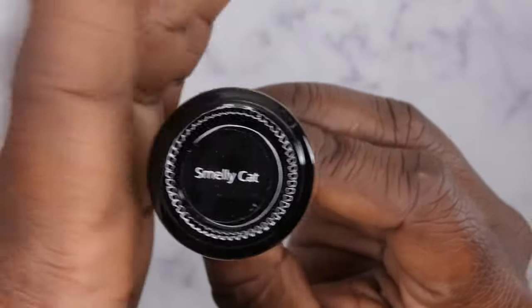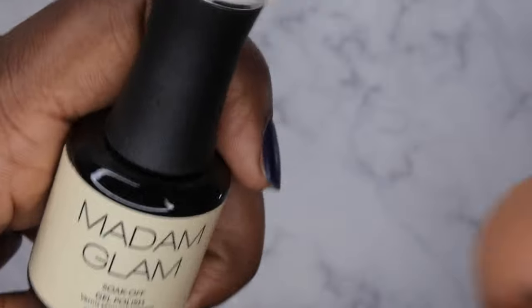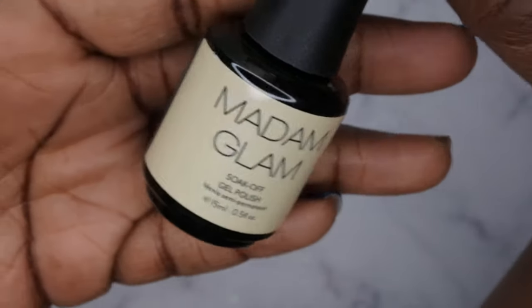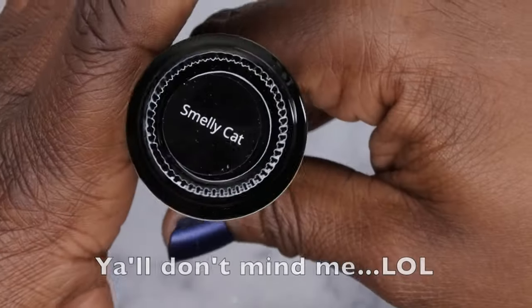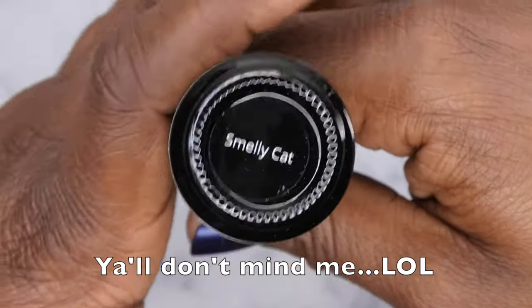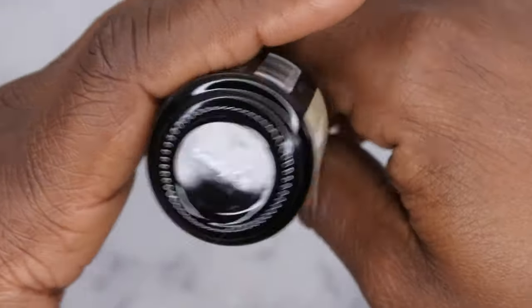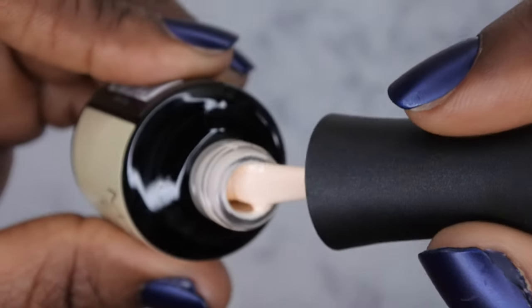Last but not least, we have Smelly Cat. This is from their Friends collection. I already have Pivot from their collection, so happy to have Smelly Cat. If you all know Friends, you know Phoebe with Smelly Cat. Smelly Cat, it's not your fault. Now, I can't sing, y'all, but that's what I think of every time I see this name. But let's take a quick look at this color here.